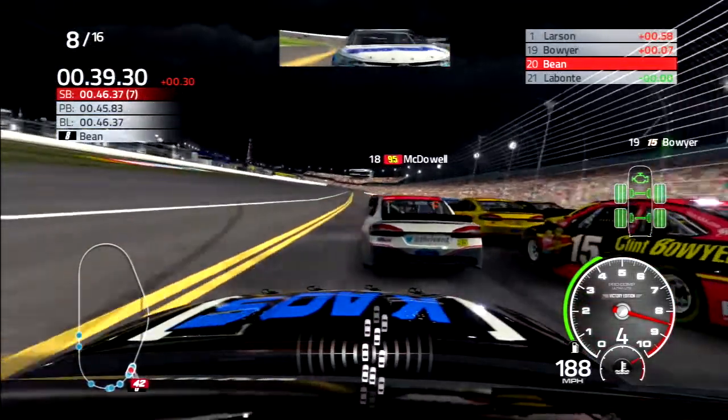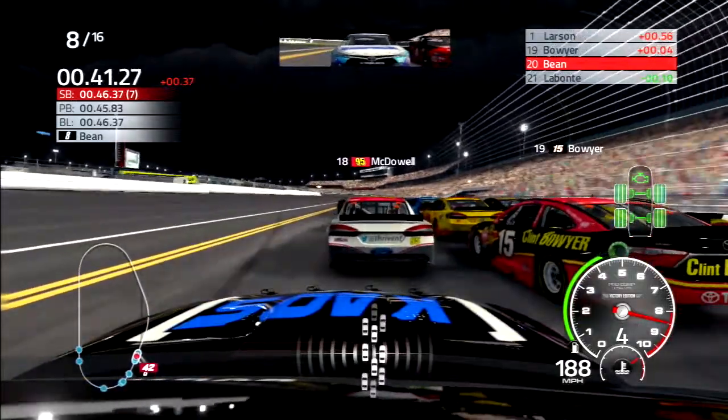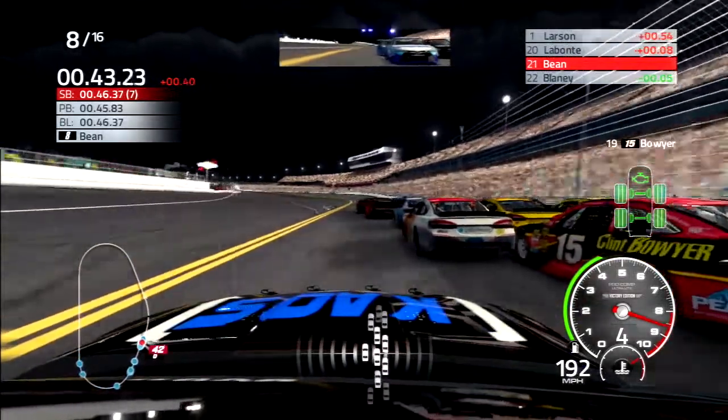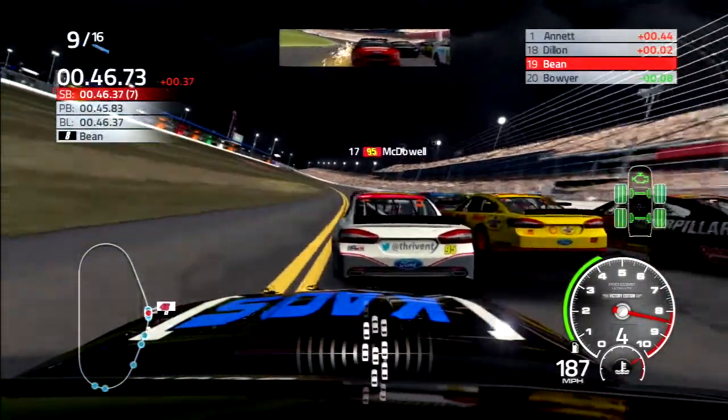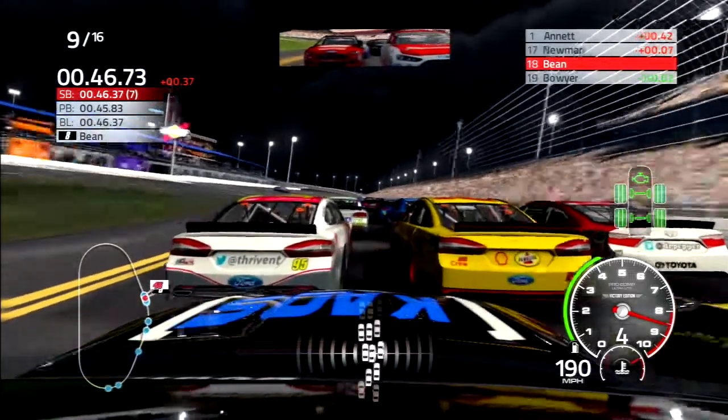Vickers behind us. We've been here before, buddy. They're trying to make it 4 deep up there. Going to try to be a little bit more careful here. They're waving halfway. Come on, let's do this. Halfway through the race.